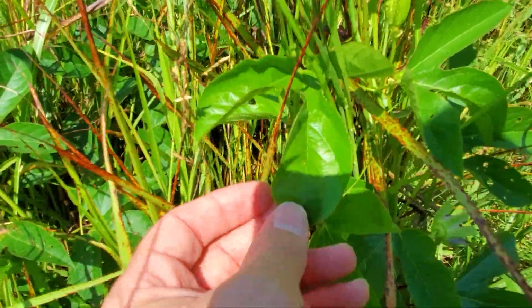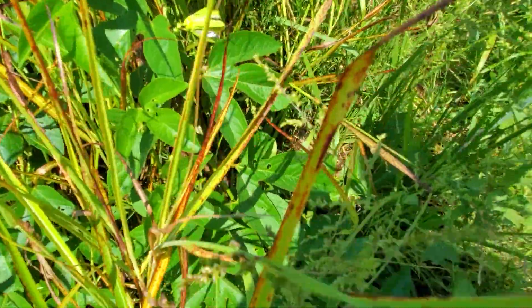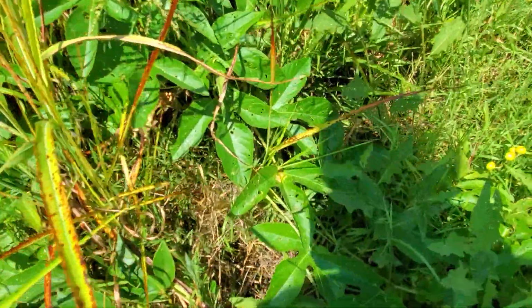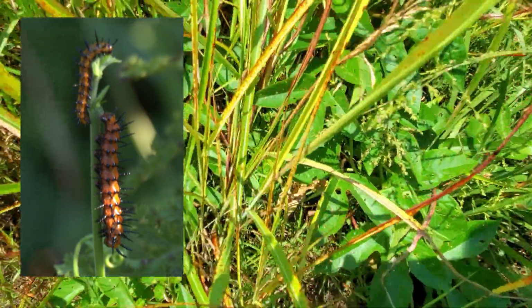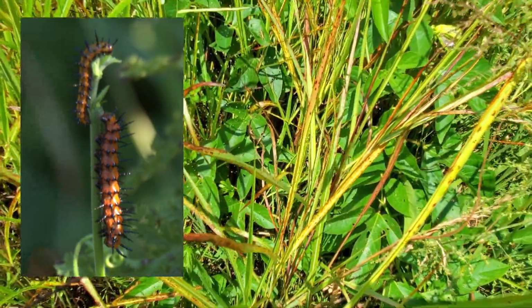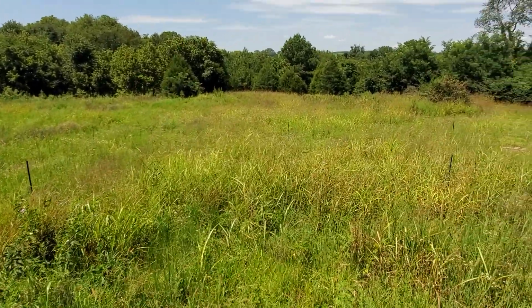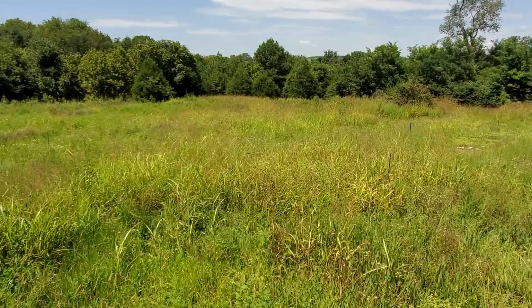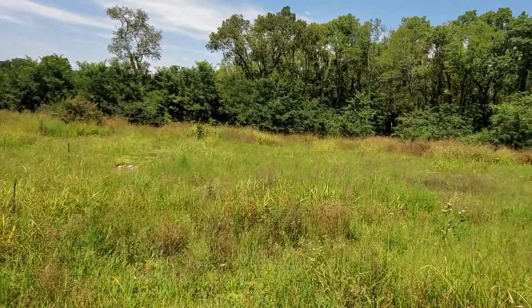Not to be confused with another 3-leaved type plant, it is definitely not poison ivy, not dangerous to touch. I don't see any butterfly larvae climbing over here, but it's there if they want it. But most of the grass that we have here is pretty weedy stuff. It's Johnson grass, which is pretty invasive. So we'll have to go through and take care of a lot of that.